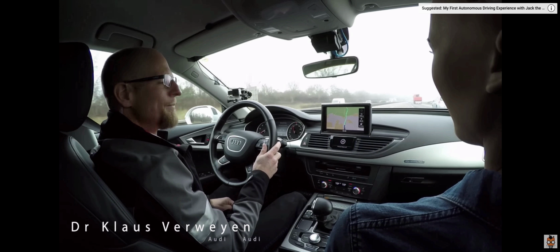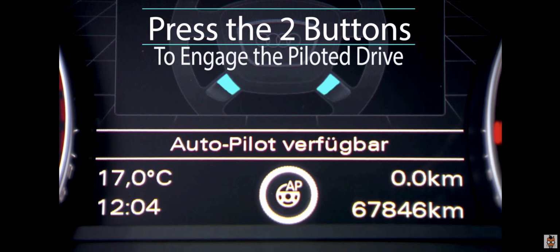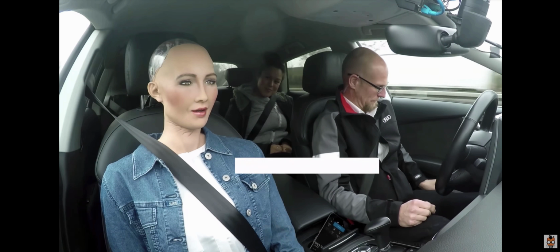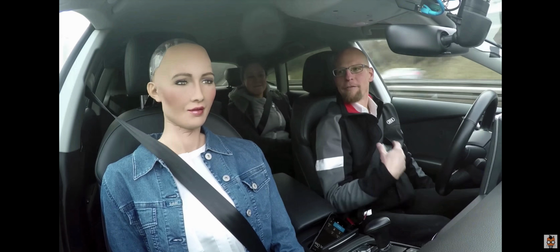Today I'm meeting Jack, the smart car. Someone like myself, that's really exciting. So Sophia, as you can see, Jack is driving us now. How does it feel for you? To be quite honest, I think it's mega cool. It takes a while to get used to this situation. It's a computer driving a human.